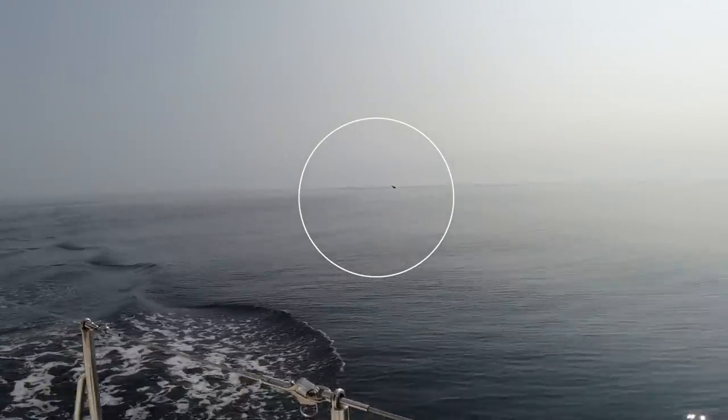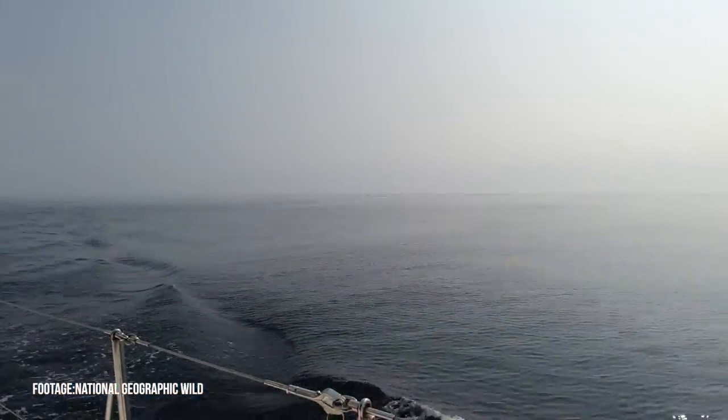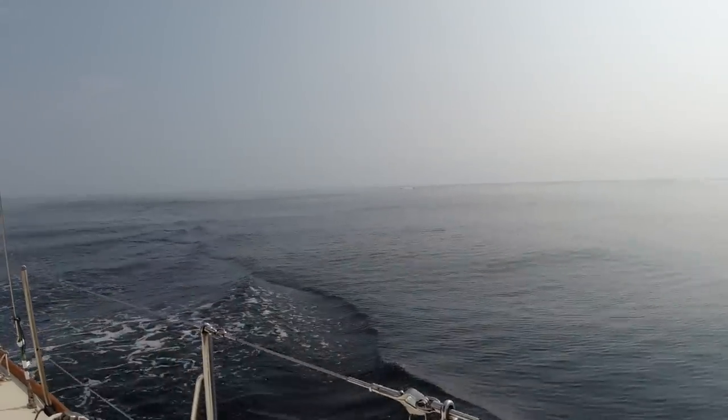The GoPro makes it super wide angle, but we figured they were Minke whales because they had such a small dorsal fin. And Moses had seen a few earlier in the season. I'd actually never heard of Minke whales, even though I grew up on the coast of Maine. That was a fun thing for me to learn.